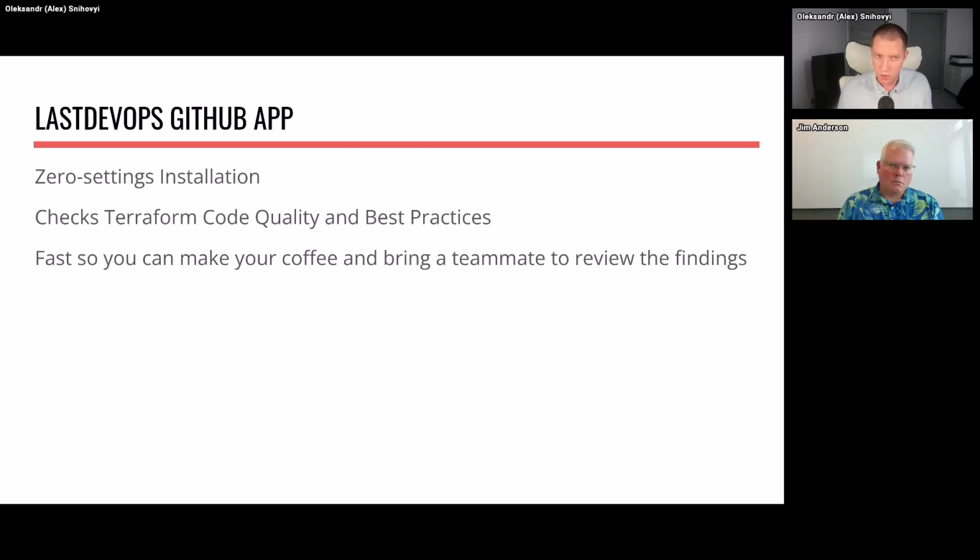We wanted to be sort of a code buddy or teammate that does a really fast review for you. So whenever you raise a pull request, you have almost immediate feedback, so you can review this with your team and gain more knowledge about your code base and ultimately see what could be improved.